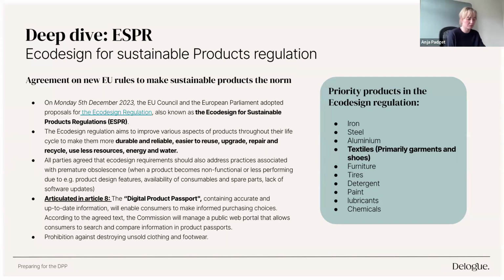Anyways, so the ecodesign requirements will also look at chemical, energy and resource efficiency, maybe also recycled content, at least what content is there in the products and is it recyclable, and of course environmental impact. So the idea of the ESPR is then taken into the digital product passport to ensure that all of these requirements are actually able to be with the product or the product group. Now, as you can see, the priority is quite high for textiles, which is why it's also important to, of course, talk about it today.